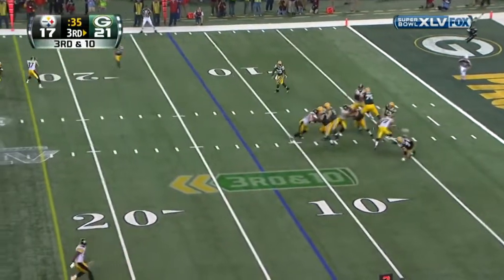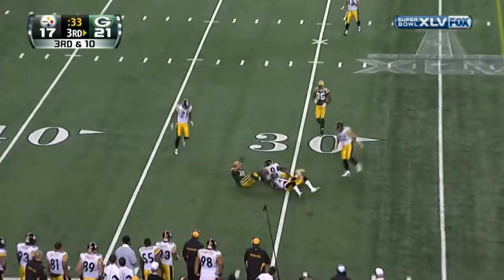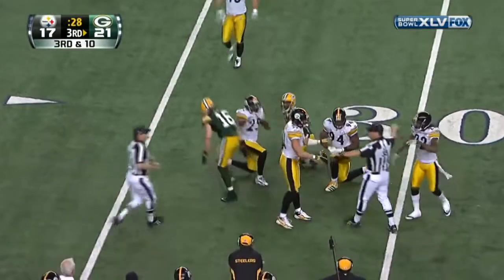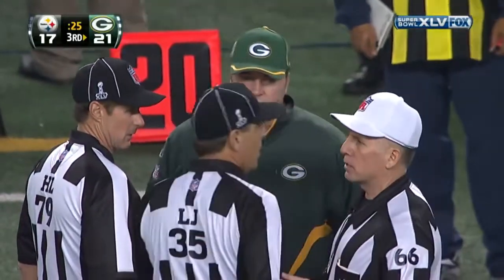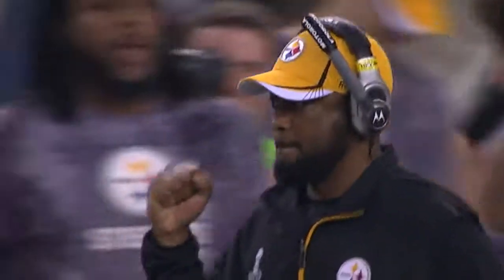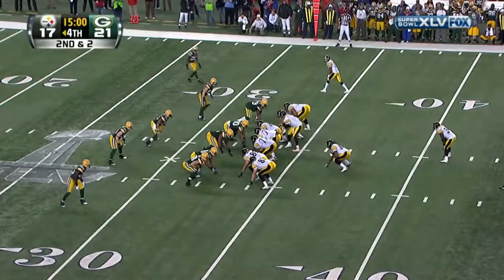3rd and 10, 2 possessions later. Rodgers looking for Brett Swain. Just when you thought it would be complete, it's another big-time drop by a receiver in Green Bay yellow and gold. Mike Tomlin decides to challenge it. It's upheld as an incomplete pass, so the Steelers get the ball back.